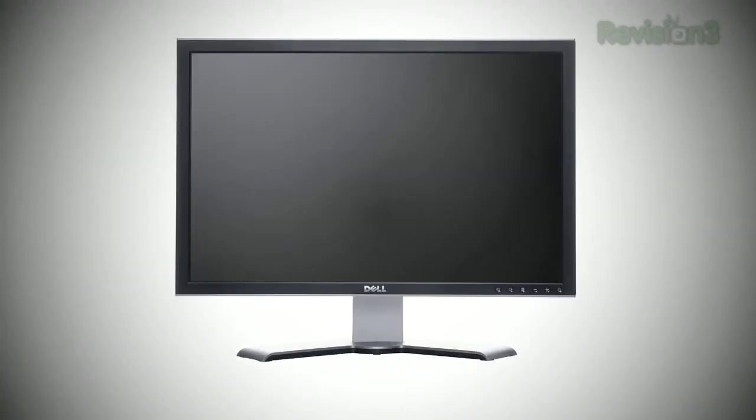Anyway, on to your question. What would be a better monitor choice for a student heading towards college? Would it be two small screens or one big one? Well, it depends on your budget and the amount of space you've got in that little dorm room.